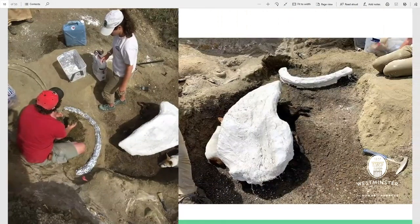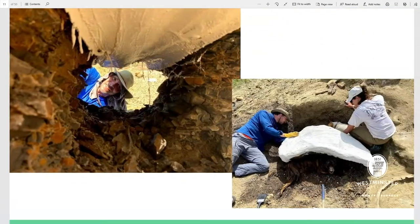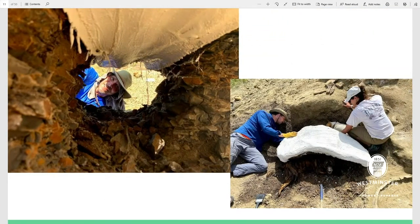The process we used in removing bone from ground was pedestaling and plaster jacketing. We would pedestal the bone, removing excess matrix from around or under the bone until it was set on a rocky base. We then wrapped the bone and surrounding matrix in tin foil, then burlap strips were cut and dipped in plaster of Paris. We then placed plaster strips in foil and let it harden. We would repeat this process until we felt the bone was stable enough to flip.